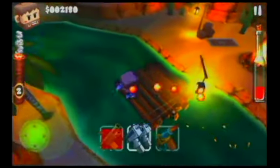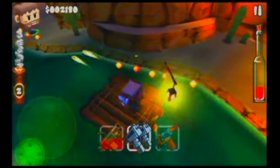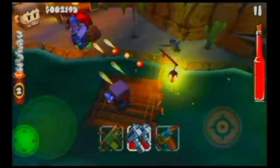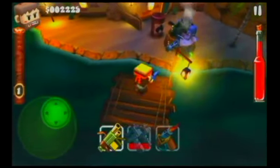Ooh, that's not so good there, Lane. Yeah. This part's hard because you're on a raft. There's not really a lot of places you can run. And this is the only level that does this to you. It's got scary sounds. Jeez. Yeah.